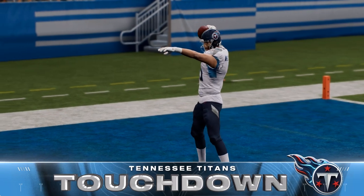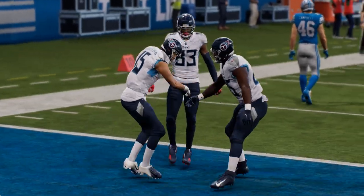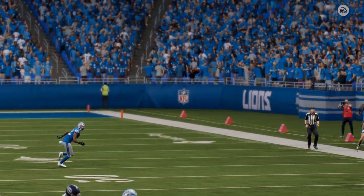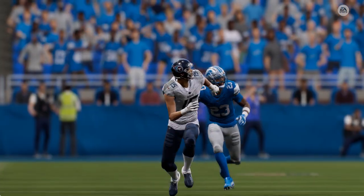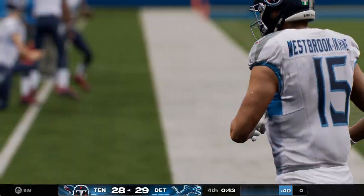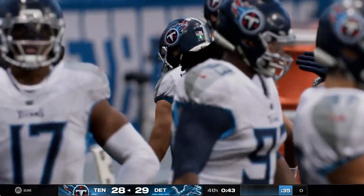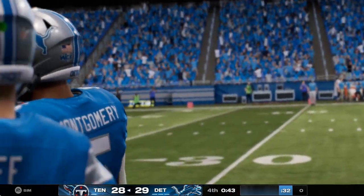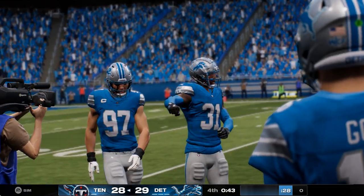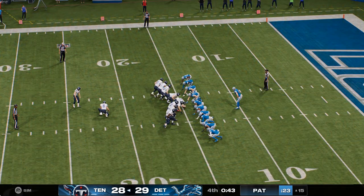So they get the late score they needed. And now the extra point can tie this thing up in the final minute. And while it appears the heavy lifting was accomplished by scoring the touchdown, they're still down one. That extra point is not a gimme. On for the extra point is Folk.